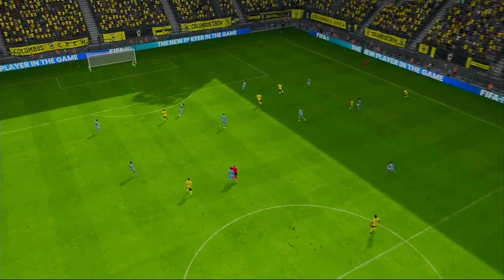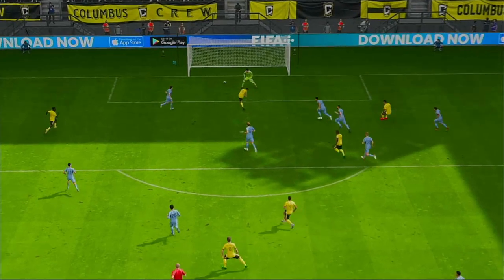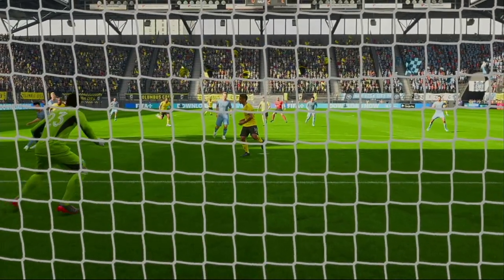Let's see this again, because the delivery into the box couldn't be any better. Played into just the right area, and it makes the striker's job so easy. All he has to do is make the right connection. It's a lovely goal.